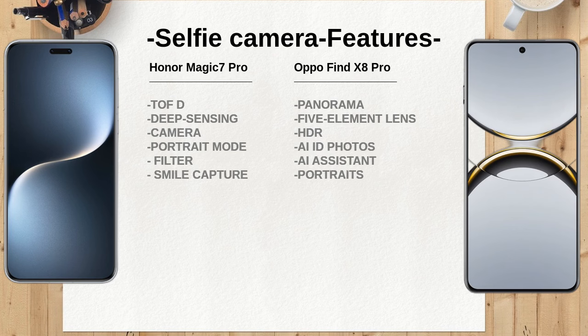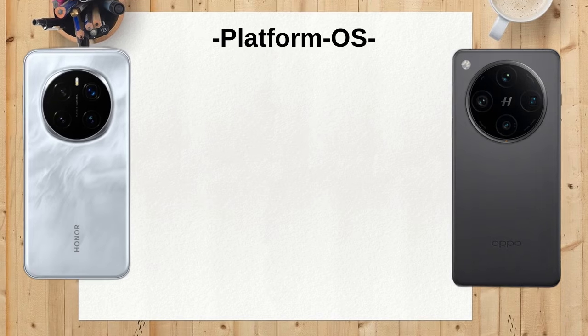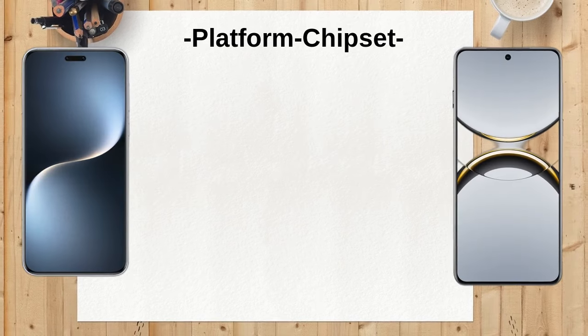The Honor Magic 7 Pro boasts a glass front made of Rhino glass and a glass back, while the Oppo Find X8 Pro features Gorilla Glass Victus 2 and an aluminum frame. The premium materials in the Oppo device may offer better durability and a more refined feel in hand.